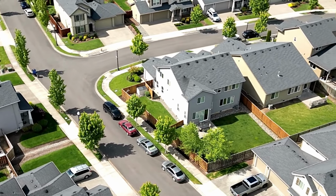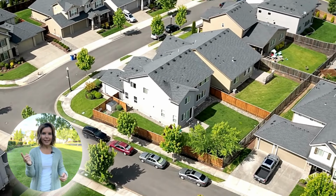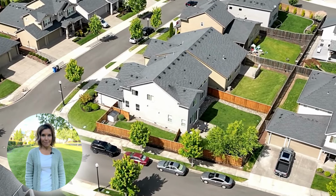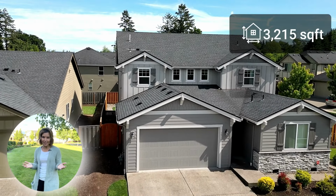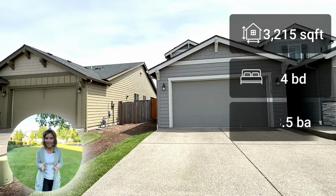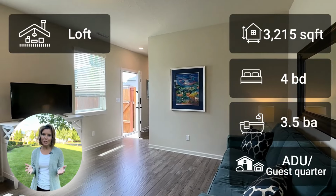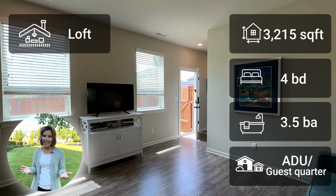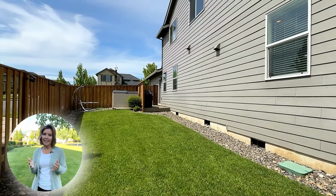And so today in this video, we're touring my newest listing in the sought after community, and it is a gem. Not only does it offer 3215 square feet with 4 bedrooms, 3.5 bathrooms, but it also offers an ADU option, which allows that multi-gen living, which has a separate entrance into that ADU.